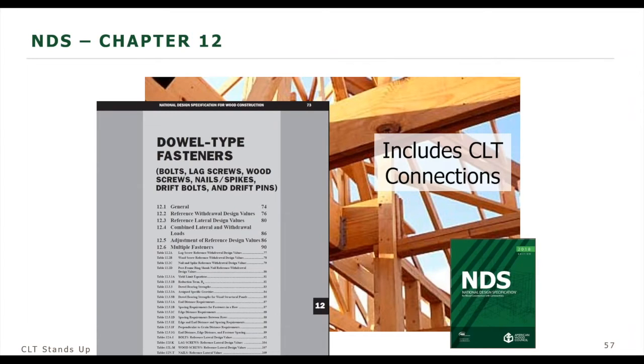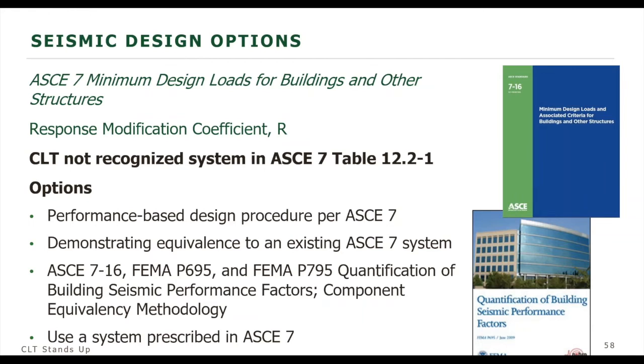And then we have updated, back in the 2015 NDS, the provisions for connections. This one is chapter 12, to include cross-laminated timber connections. So see that if you're designing your connections. It provides information on fasteners in withdrawal and lateral loads on fasteners, minimum spacing requirements, etc.